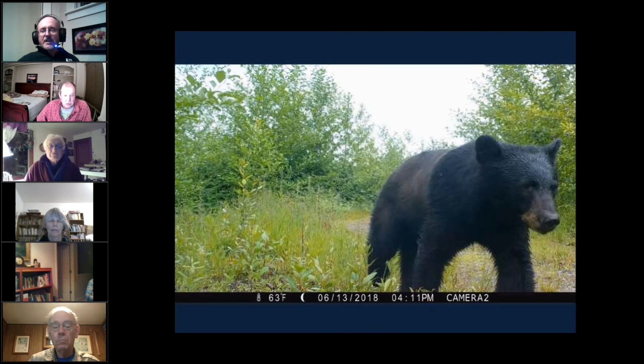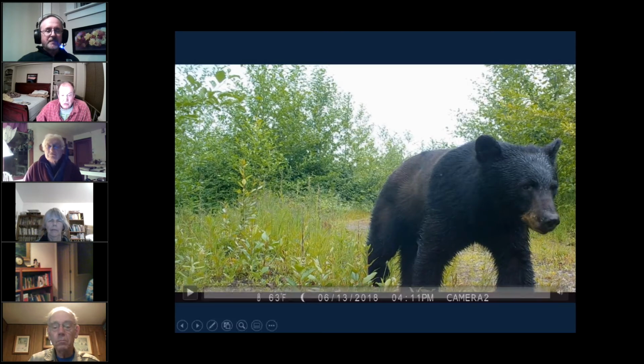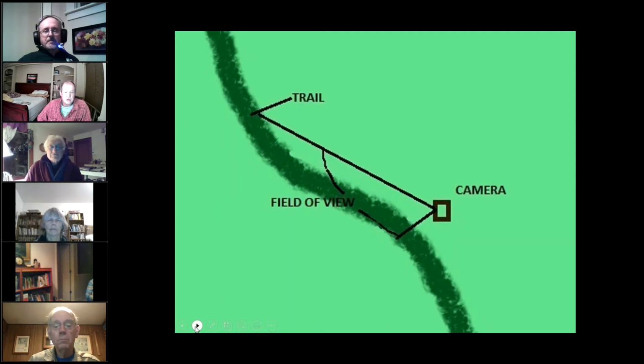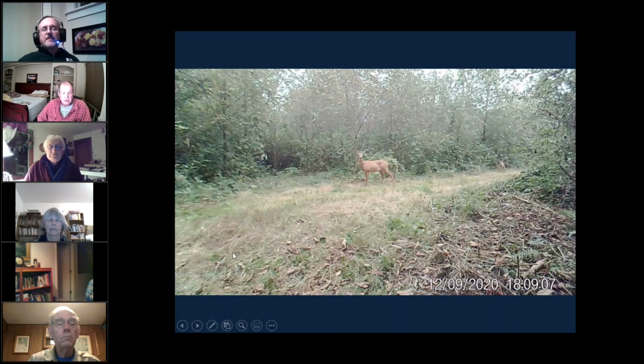Now, not all cameras have the same field of view width. Some cameras are wider than others, and there might be reasons for having different field of view widths in different situations. In this case, a wider field of view makes things look farther away. Now, this deer is only 30 feet away from the camera, but because this particular camera has a very wide field of view, you can see lots of scenery around it, but it doesn't do a very good job of getting in on the animal itself if they're out toward the edge of the range.